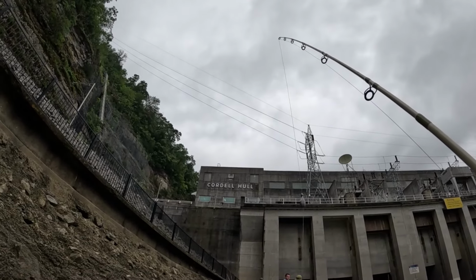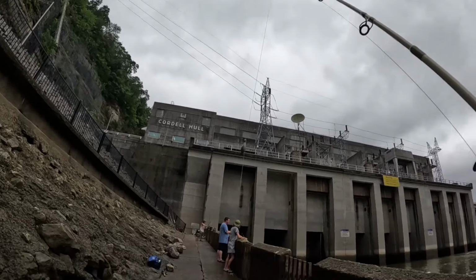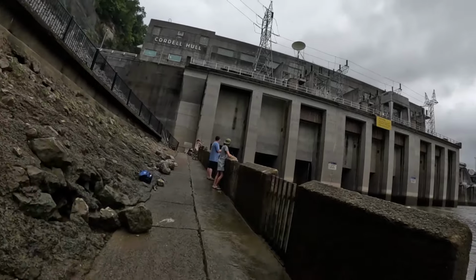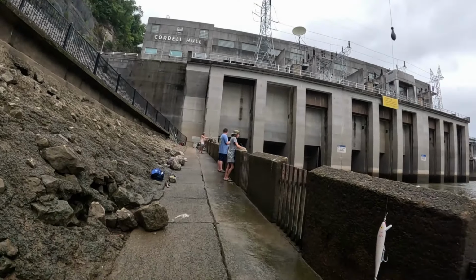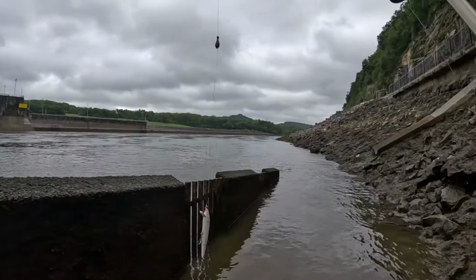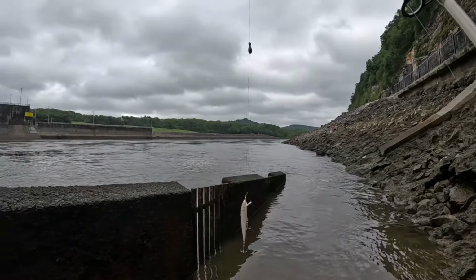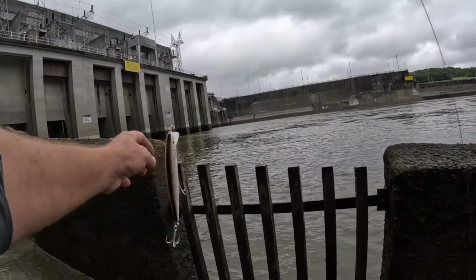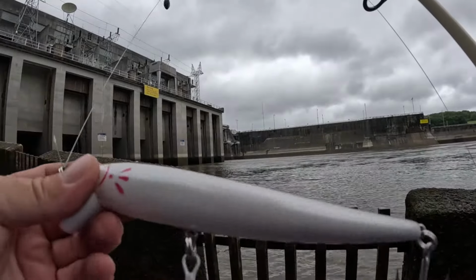1973, Cordell Hull. I'm guessing this dam was built in '73. What a nice dam, what a nice place. They got all this cool fishing with all these, and there's like rod holders here. And it's the Cumberland River, or the beginning of Old Hickory Lake, whatever you want to call it. And we're out here today, and we're gonna do some striped bass fishing.